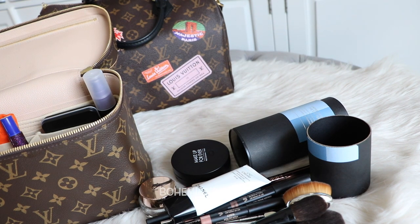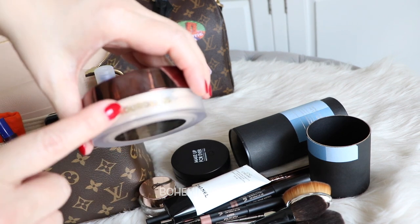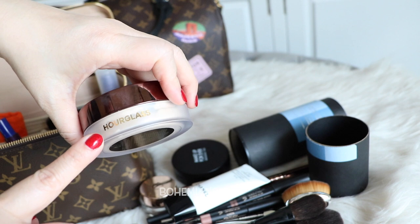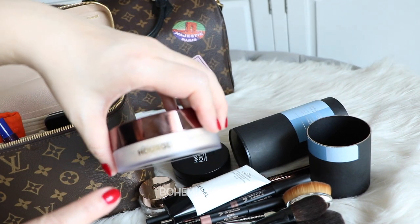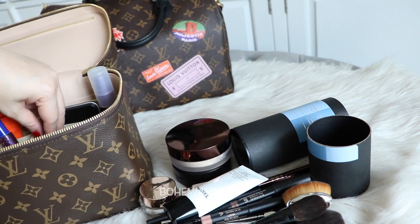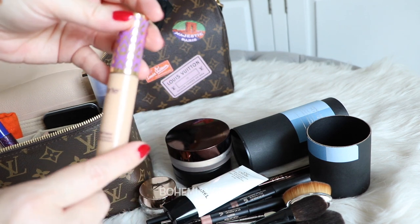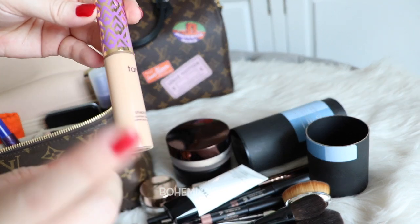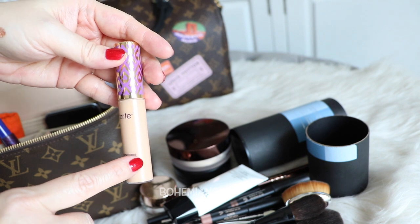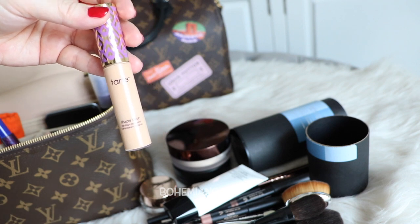And now my powder. Okay, I'm bringing my Hourglass Veil powder something. I forgot the name, but I just got it and I've been using it non-stop. It's very, very good. And that's the powder. And my concealer, this is the Tarte Shape Tape. Not necessarily my favorite, but I need to finish it off, and it covers really well. I have raccoon eyes on holidays because of lack of sleep, so I need this.